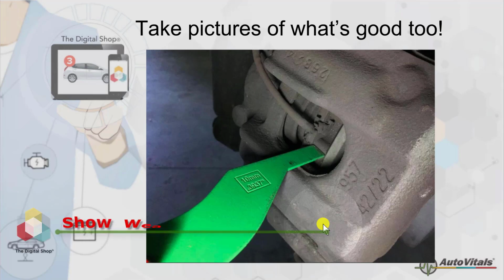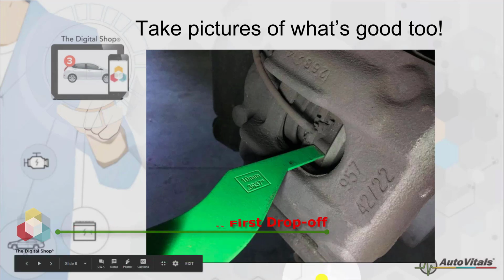The reason why we take pictures of good items or things for future visits is because we can use that to help you predict over your service visits with us the rate things are wearing at in case you need to budget for future repairs. So that's a great thing to do. And what I'm going to do here in just a minute is actually start through the picture taking process and show you how to use some of the tools on your tablet.